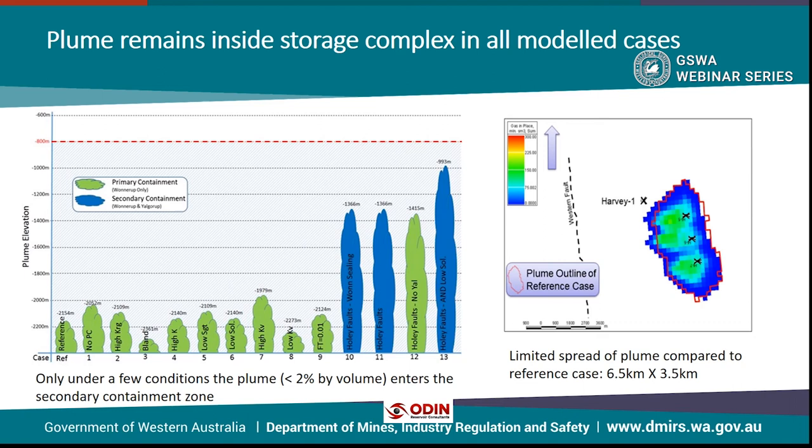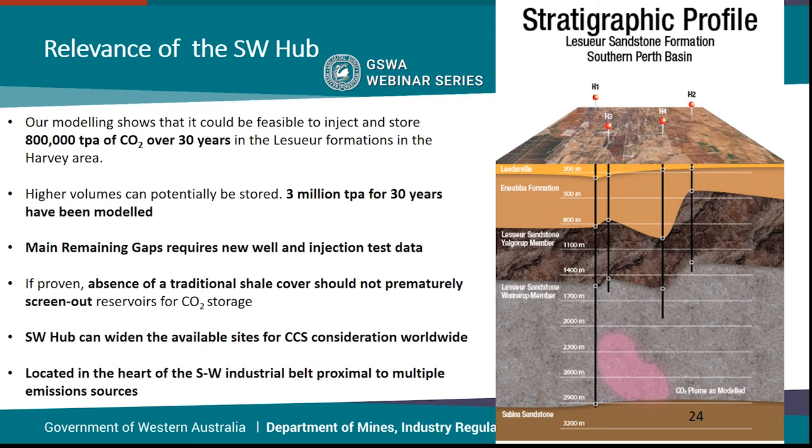As seen in the map on the right-hand side, the main factors controlling CO2 plume migration are the solubility of CO2 in brine and the combination of the transmissibility of fluids across the faults and high vertical permeability fracture zones close to the faults. The modelling shows that the Lesueur sandstone can store up to 3 million tonnes of CO2 per annum. Most of the scenario testing was based on injecting 800,000 tonnes per annum of CO2.